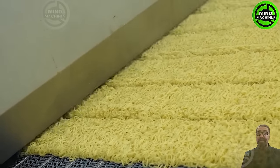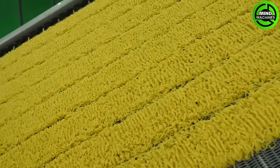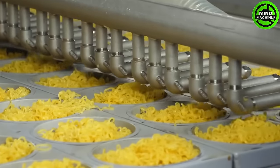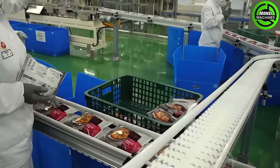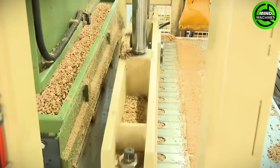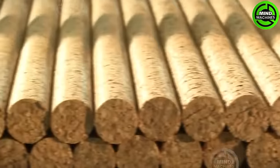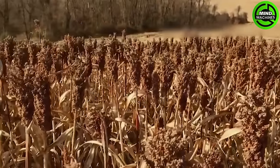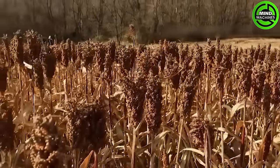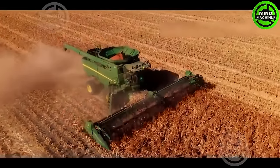This instant noodle packaging assembly line is like a culinary conveyor belt, delivering deliciousness to your table. Now, it's clear how the magic happens in the creation of exquisite wine bottles. This grain harvester is like a reaper of prosperity, gathering nature's bounty for the world to enjoy.